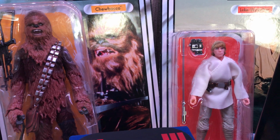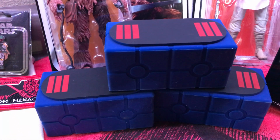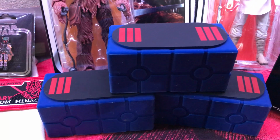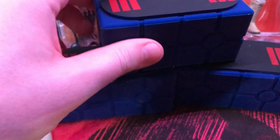I think I may have that in my last video. And then also from GTP Toys, the Imperial crates, cargo crates. These are like 3D printed, or actually, they're made out of silicone, but they're really, really cool.